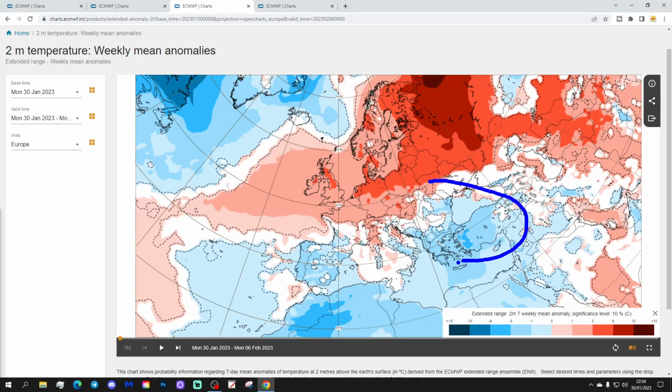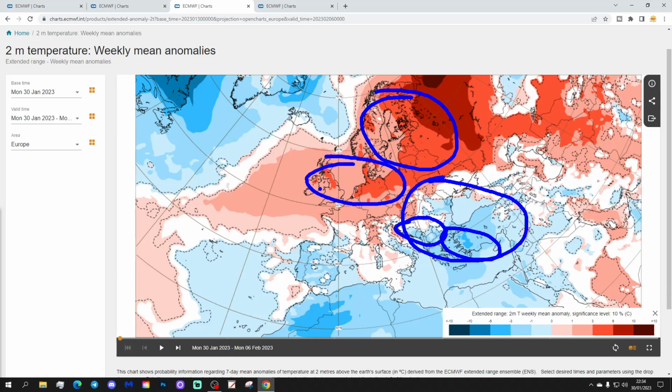Quite cold in the southeastern part of Europe, so from the Black Sea southwards it's cold, particularly to Greece and Turkey, but also covering parts of the Balkans as well. The north and northeast of Europe actually really quite mild, as is much of western Europe as well. So all the way from the UK and Ireland right way over towards the Russian border in the east. It looks quite cold through there.